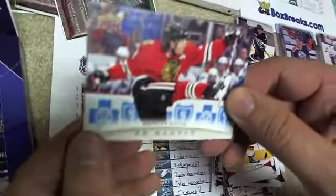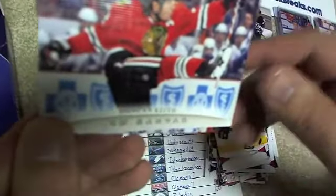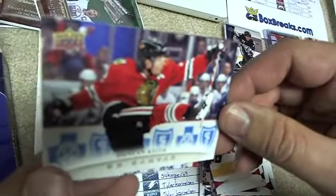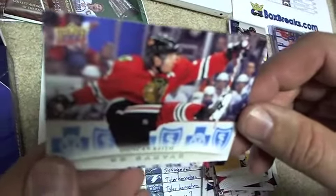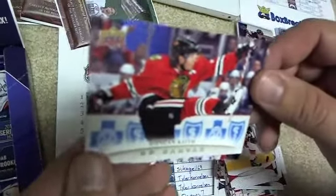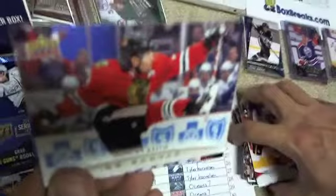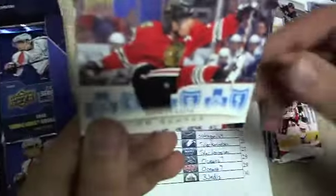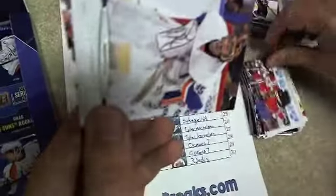Oh, Ty, you're going to want this one. Look at this. It's a canvas card, but his skate's up. Is he celebrating or stretching? I think he looks like a celebration. I thought his skate was up on the crosser. I know Ty collects those, so this one's going to Ocean, so nice looking card there.